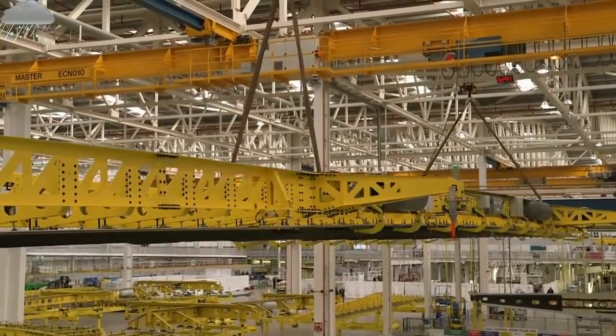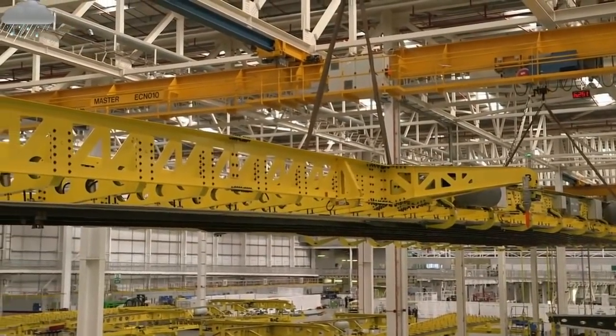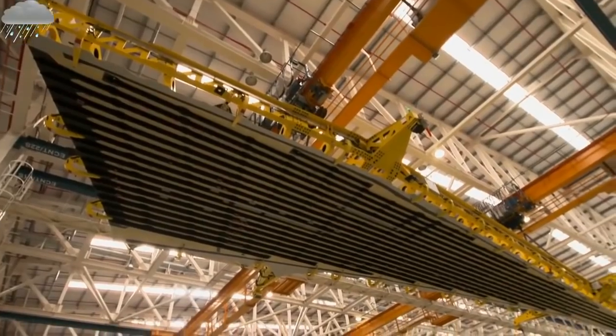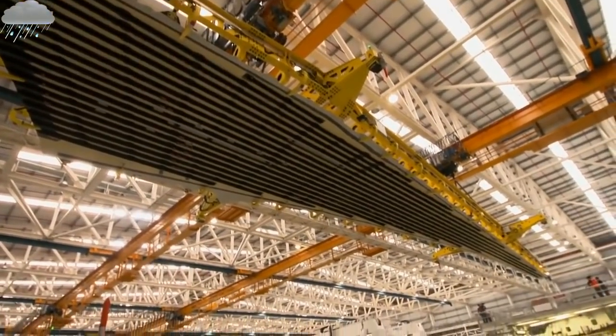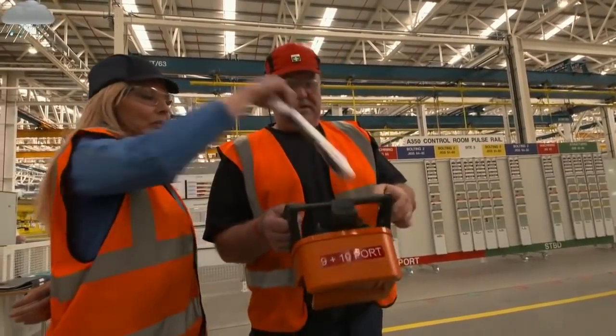The quicker it's in the air, the safer. She's up safe, she's not swinging, and she's happy to be drove in now with no problems. So I'm going to take it into the jig now. Yeah, go on. And then we're going to lock it down. All right, I'll hold the paper. Thank you.